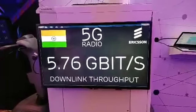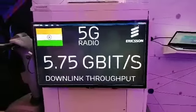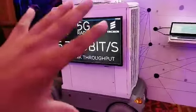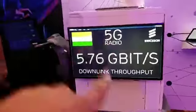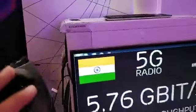So this is India's first live 5G demonstration, and as you can see, there is 5.76 GB per second running on this machine. So the base station is around the back, and this whole system here is running a mobile modem. You have to imagine that this mobile modem will turn into a phone within the next 5 years and will run this much speed on your phone. So this is all the wiring and all the modems that are required to run this unit at the moment. This is the base station, and this is the relay station. So this is getting 5.6 gigabit per second.